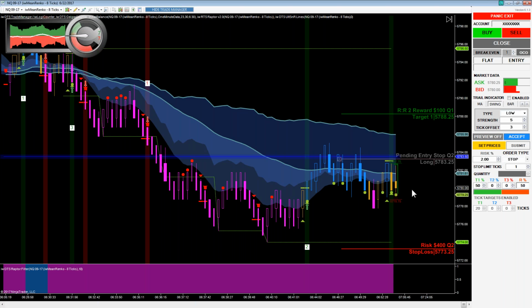This 57.75, 57.80 area giving us a little bit of action again. Wow, all these buy warning dots and no follow through. Only one, oh sorry, 2 signals. But we have a completed signal right here and another completed signal right here, but so far no follow through. Is the market going to ditch?